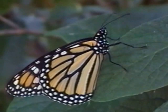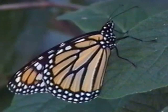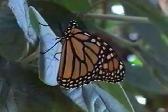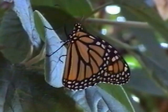Before laying her eggs, the female will test the plant. She'll tap it and prick it with tiny needles on her front feet. Then she'll smell the juice with her antenna and taste it with taste sensors on her other feet. If the plant is suitable, she'll glue a single egg, usually to the underside of the leaf.